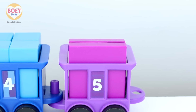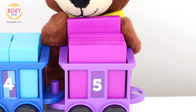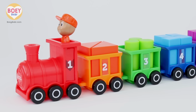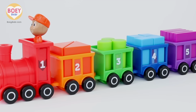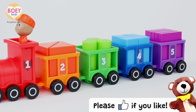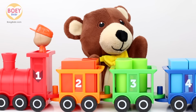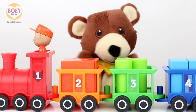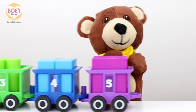One, two, three, four, five. Well done, everyone! The train is full now and ready to go. It's time to say bye-bye to the number train. Say bye-bye, train. Bye-bye, train. Bye-bye.